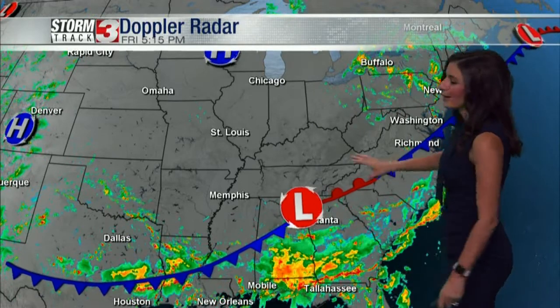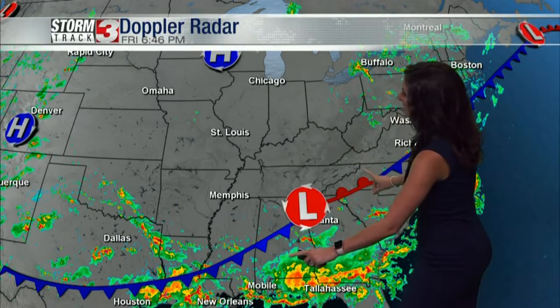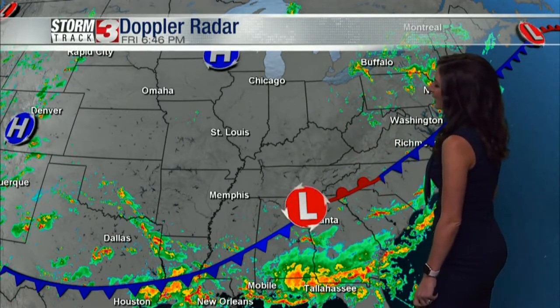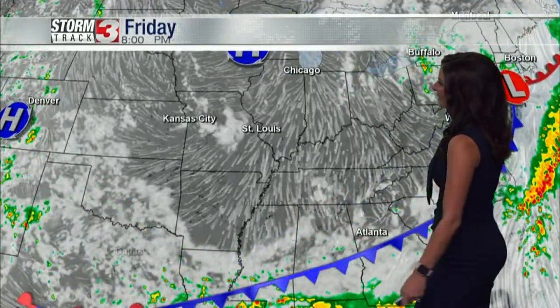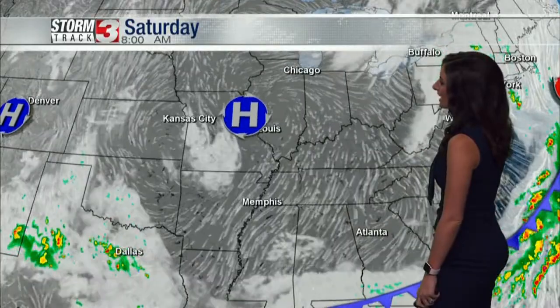Wide look at the Doppler radar. Not a whole lot of activity going on locally. Of course, a little bit further to the south, that's that front that pushed through, and that's keeping the rain further off to the south and leaving us with the nice weather. The mostly clear sky is going to continue to stick around overnight tonight.